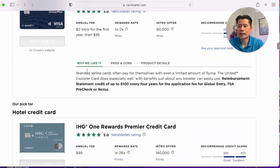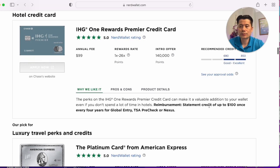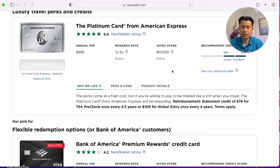Next we'll do the IHG card. Like I said, they own Holiday Inn, Crowne Plaza, Indigo Hotels, and it's a little pricier. It's $99 per year. You get to use these points toward your hotel stay. So there are some reimbursements for Global Entry again, TSA Precheck, and Nexus for customers if you're Canadian. They do reimburse you up to $100 every 4 years, because Global Entry and TSA is every 5 years. And then you get 140,000 points that convert to a certain number of dollars, as far as booking hotels, you can go on your individual sites and figure out how much that will be. You also have to have a decent credit score of 690 to 850 for IHG Premier.